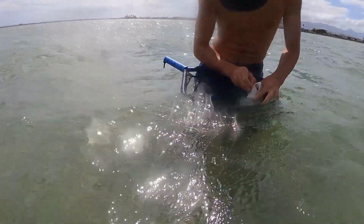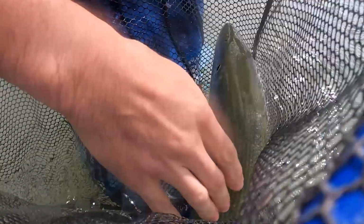And here we go, another good size eel. And remember, practice catch and release. You want to provide fish for the next generation.